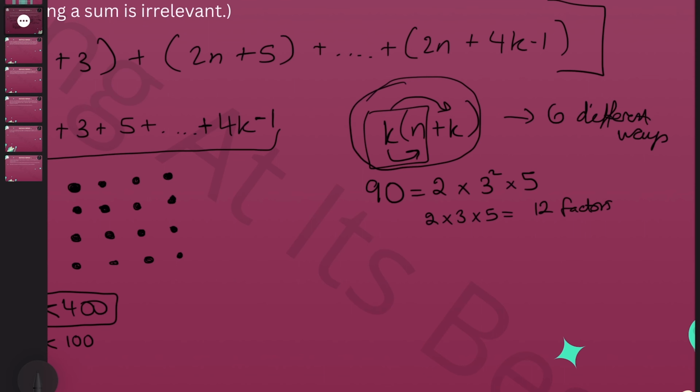And that means that 90 will do as one of our numbers for this expression here. And if you remember, we divided it by 4. So I'm now going to multiply this by 4. So again, that gives us 360.